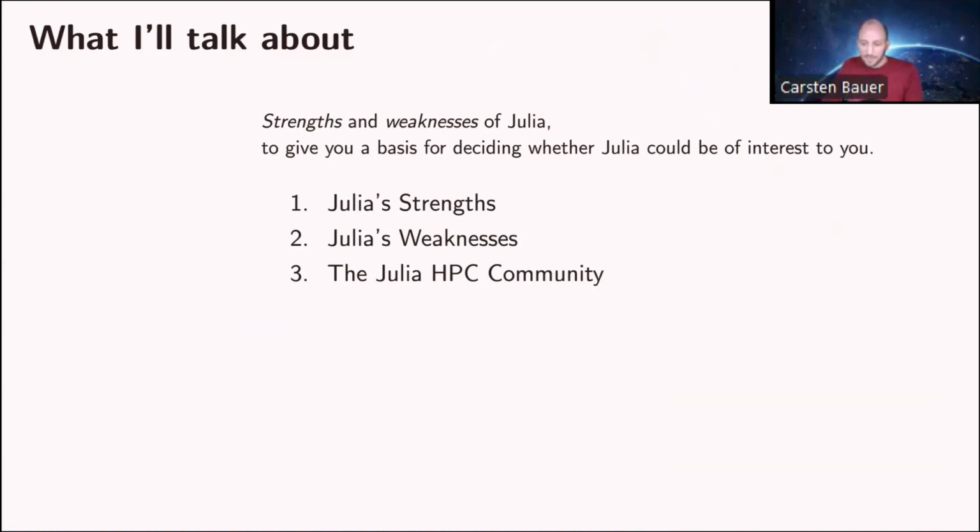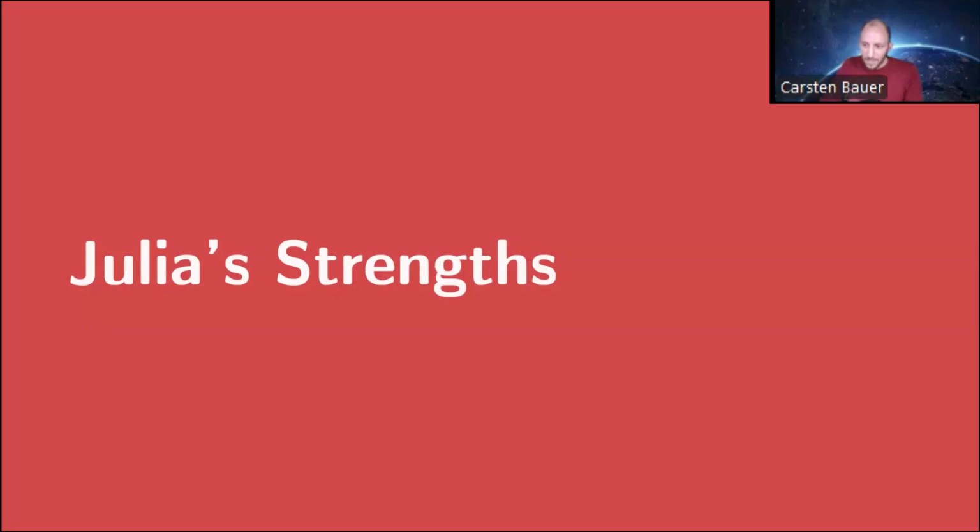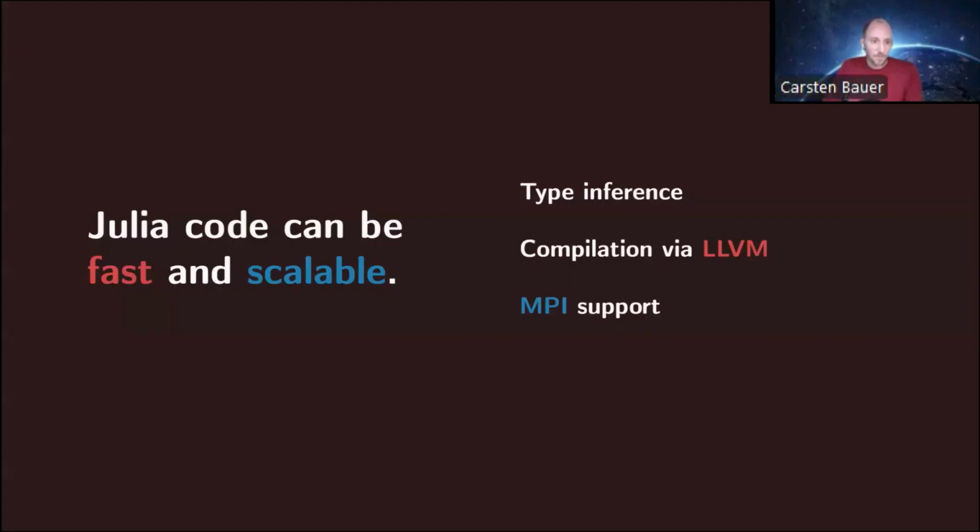All right, so let's start with the strengths. And the first statement I want to put out is: Julia code can be fast and scalable. It goes without saying that this is a strong requirement if this language wants to have any chance of being used for HPC, right? We have high standards when it comes to performance. We're sometimes obsessive. And how does Julia achieve these things?